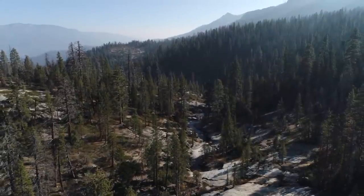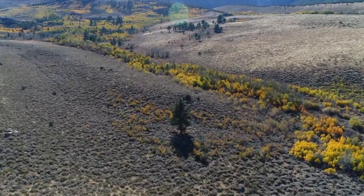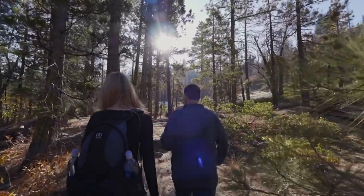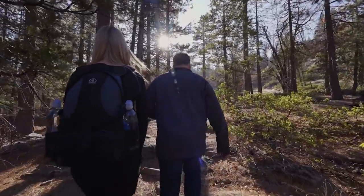I had heard about this spot from talking to different people, and I've always gone up to Yosemite and the Eastern Sierras to capture color at this time of year. And so I just thought this was a perfect opportunity. Sarah and I had a small window of time today to go check out this spot, and man, I am just so thankful I did.